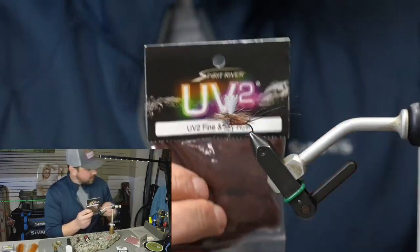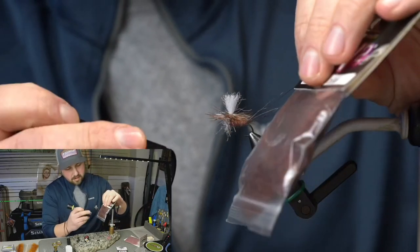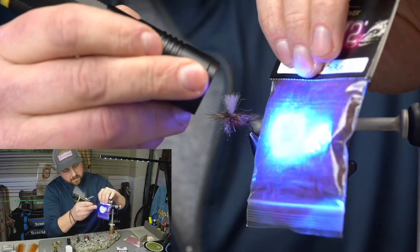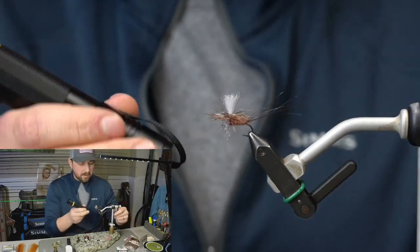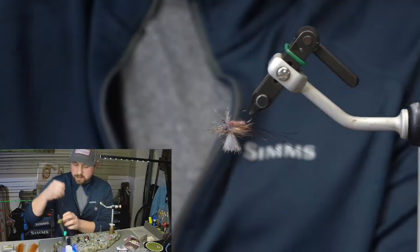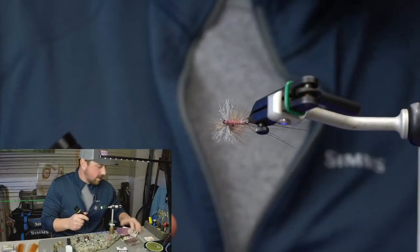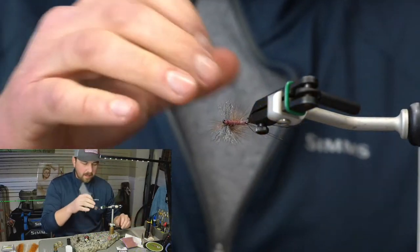This UV2 is really cool. It has a little bit more UV in it where it's almost like purple. I like fishing the UV in the sun more than not. So this one doesn't have the UV. The wing here has a little UV, but my body is just plain, just the beaver dubbing and then the rabbit. If you're doing the UV, that'll pop a little more.